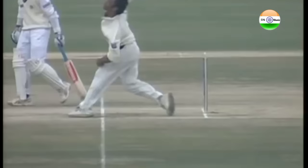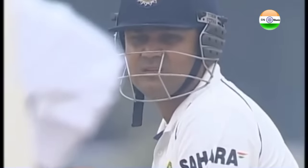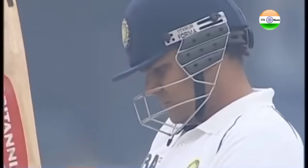Yes, Wasim Akram was a bit lighter on his feet than most fast bowlers because he didn't really slam that front foot down. He used to just run through the crease. He was like Malcolm Marshall, running through the crease instead of actually slamming that front foot down and really powering over the front leg.